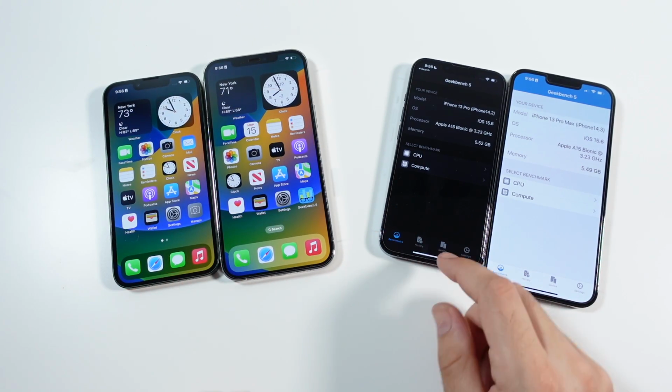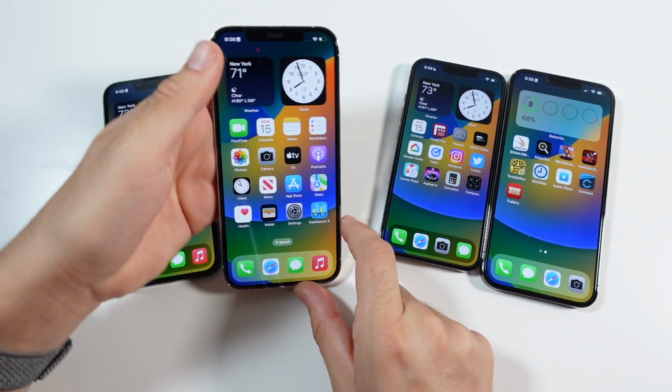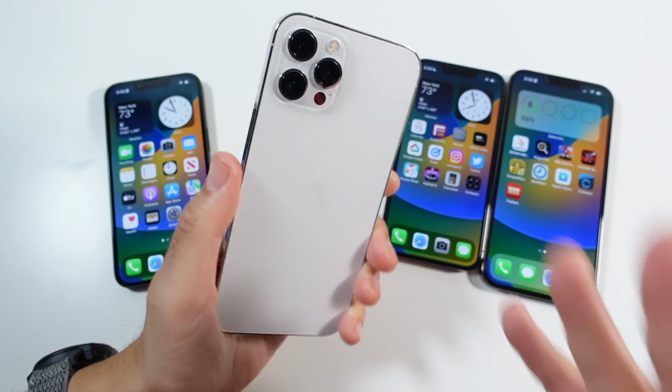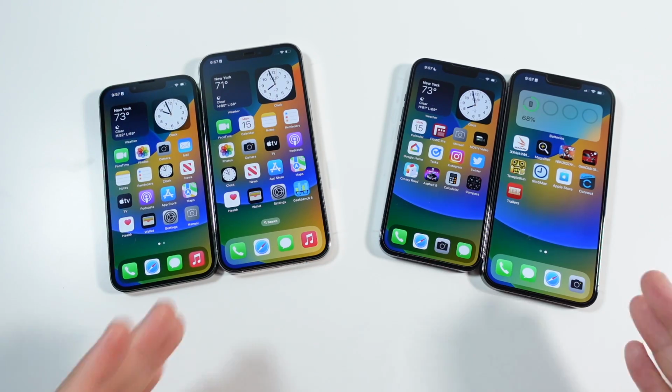Now, the Max is still going to be very interesting to a lot of people. Expect huge popularity around the Max, the 14 Max, because you're finally going to be able to get a Max iPhone for a rumored price of under $900, a starting price of $899. So we'll see if that starting price becomes true.